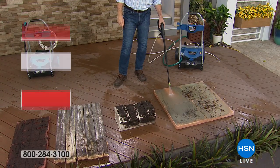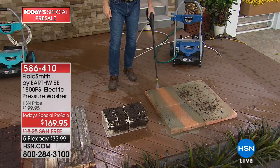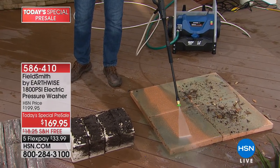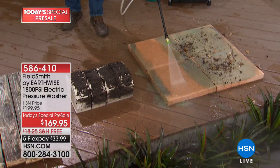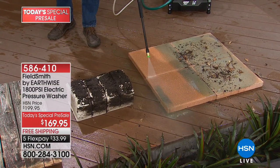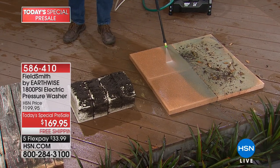Tonight at midnight, we are launching a brand new Today special, but your eyes, lucky as they are, are getting a sneak peek before it comes up at midnight. This thing is amazing. What a machine. If I told you you could turn your ordinary garden hose into a high-powered cleaning machine, you'd probably consider that, right? Why rent when you can own your own? This is a brand new exclusive HSN Earthwise design.